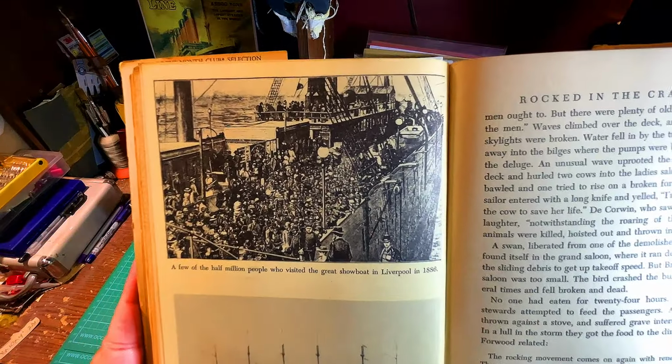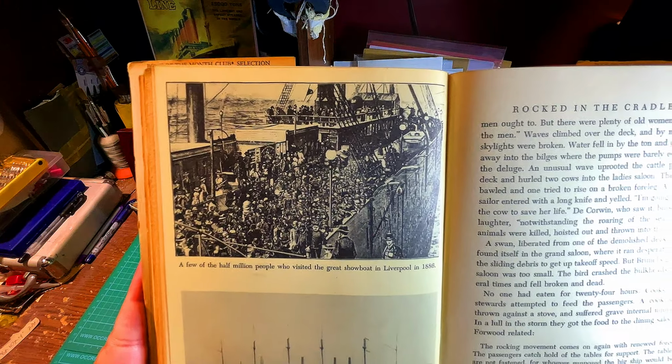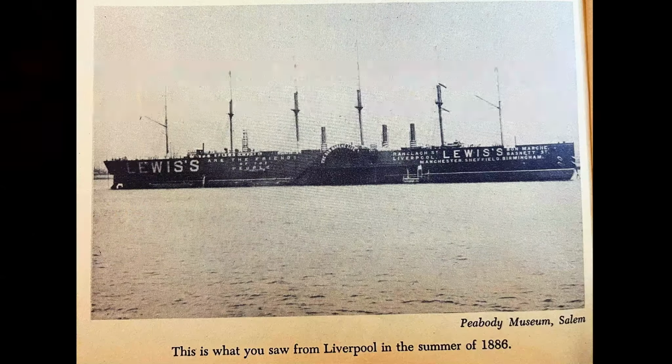Look at all those people. A few of the 500,000 people who visited the Great Showboat in Liverpool in 1886. And this is what you saw from Liverpool in the summer of 1886. Like a giant billboard.